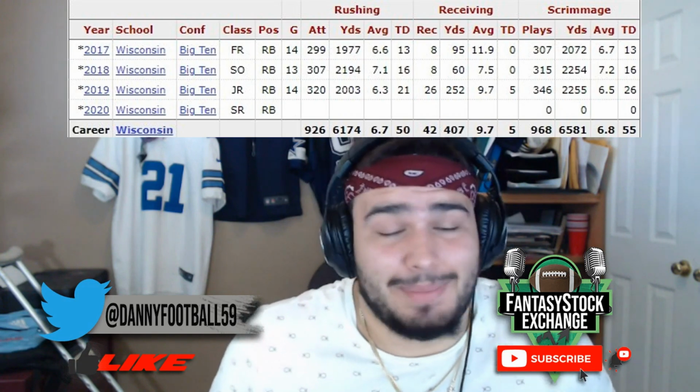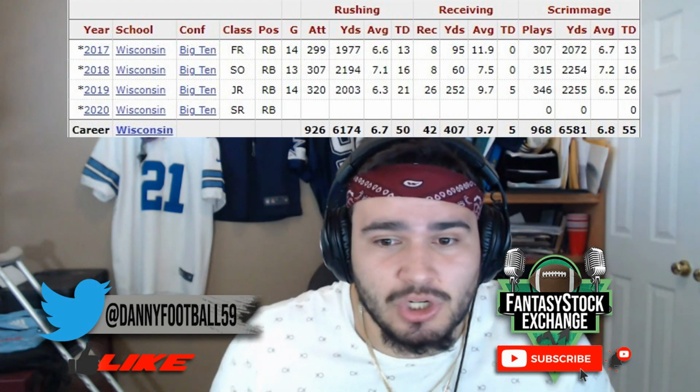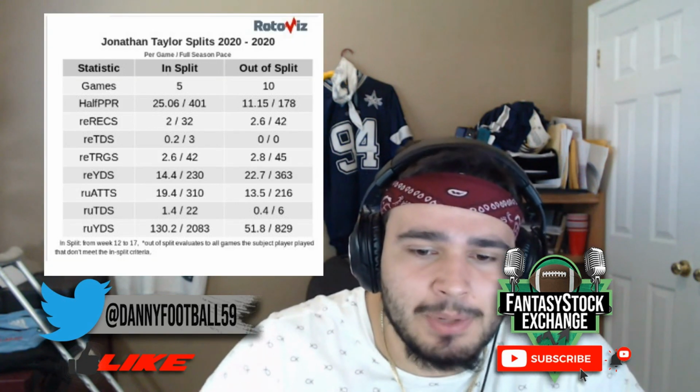And we saw as a rookie, Jonathan Taylor has every right to be in that group, because as the best college running back of the last 10 years, maybe a case to be all time if you look at a projection standpoint. He started slow, but we saw that true Jonathan Taylor talent come out at the end of the season. In the last five games of the year, weeks 11 to 17, he averaged over 25 half PPR points per game.